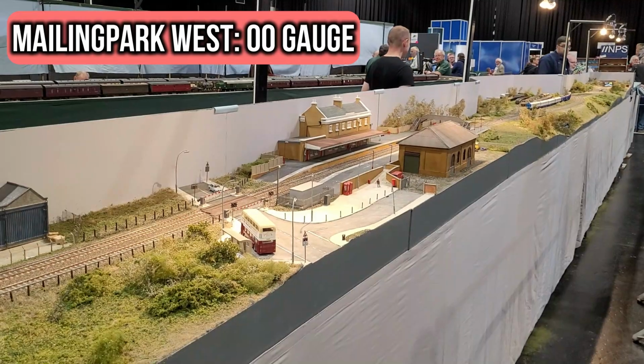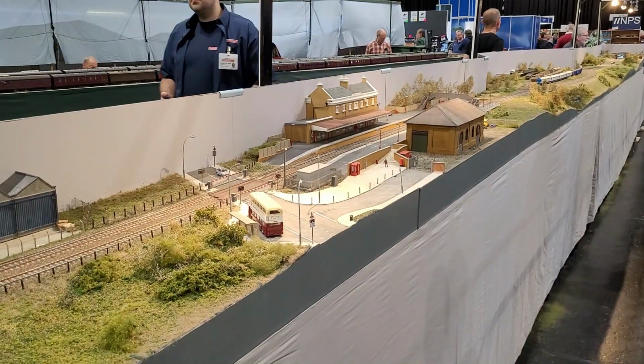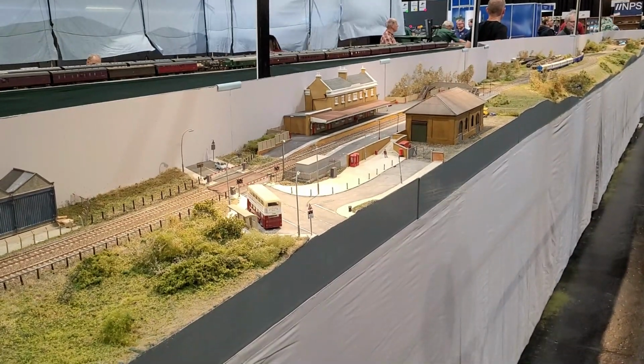Mailingpark West. This railway line is based somewhere in Kent, which links London to the Channel coast before privatisation, but the station is loosely based on Sandwich Station. This double gauge layout belongs to the 57 study group.